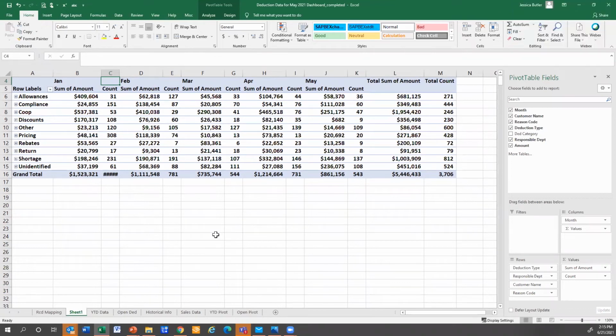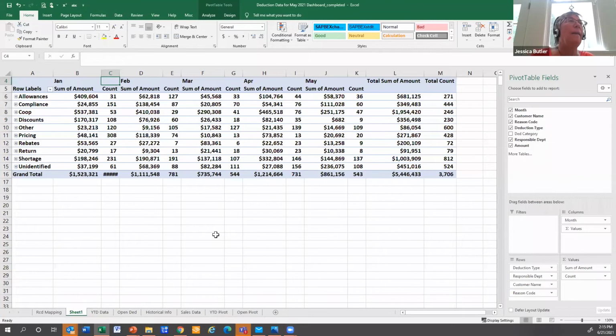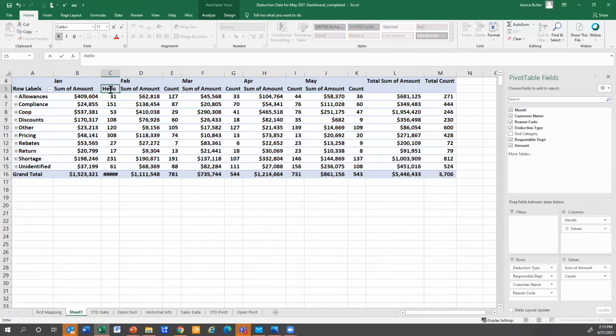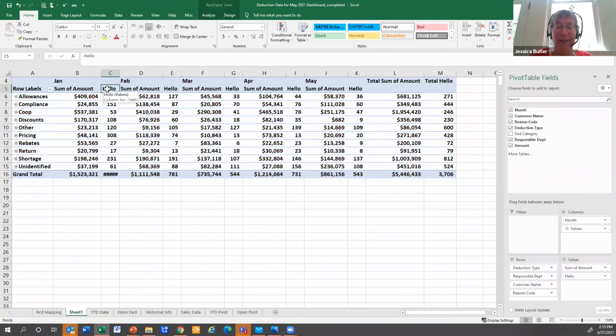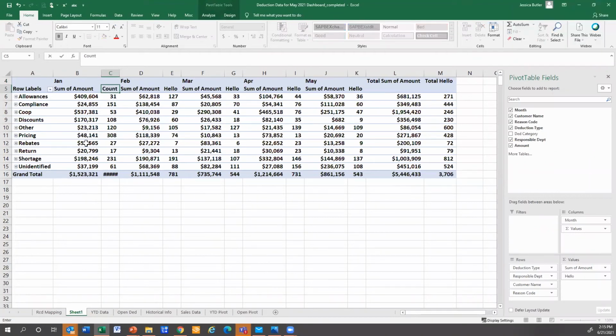How did you get the column to just say count instead of count? I just put my cursor there and changed it. Oh, typed hello. Now it says hello, but I'll put it back at count. Okay. Oh, that was easy.